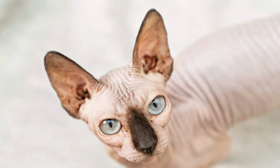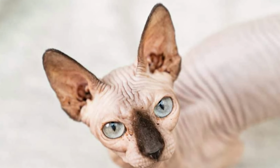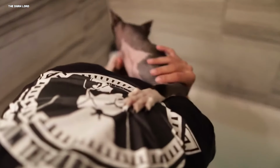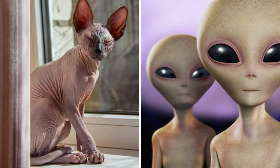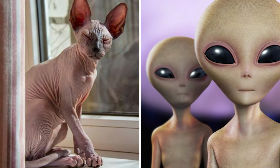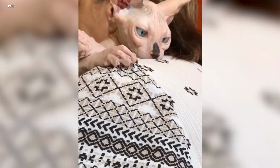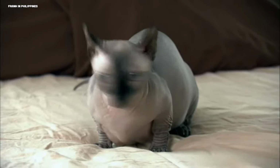Speaking of ears, the Sphynx's ears are truly remarkable. They're disproportionately large compared to the head, broad at the base and open wide like the ears of a bat. These oversized ears contribute significantly to the breed's alien-like appearance and are also highly expressive, swiveling to catch sounds from all directions.